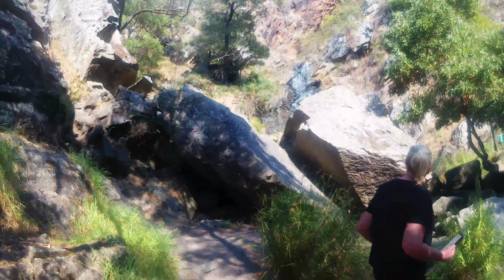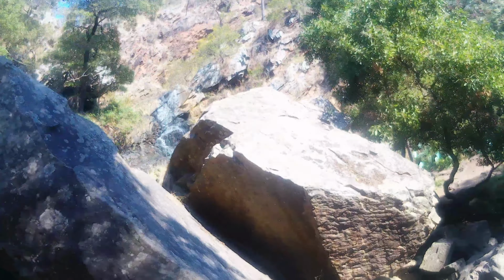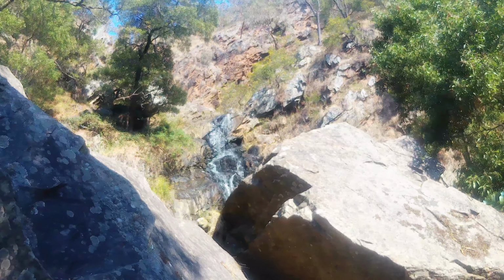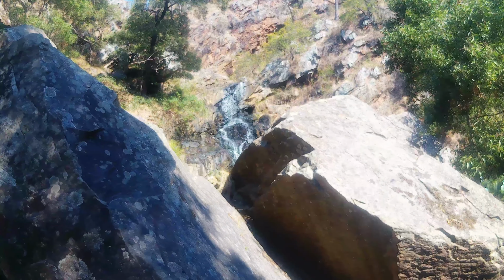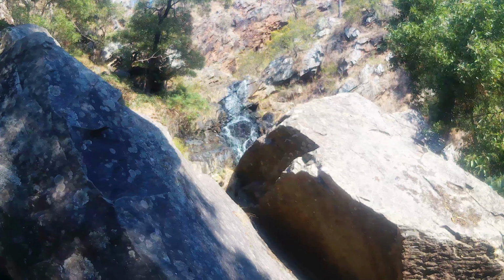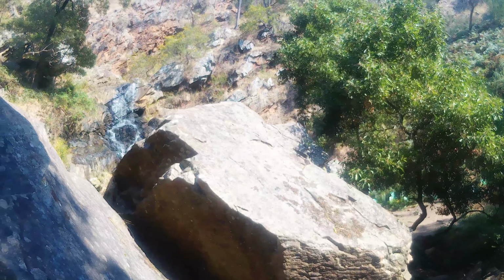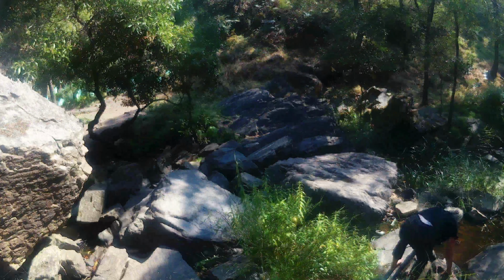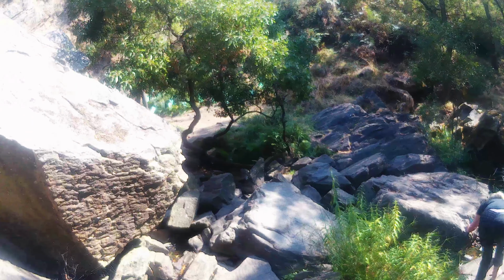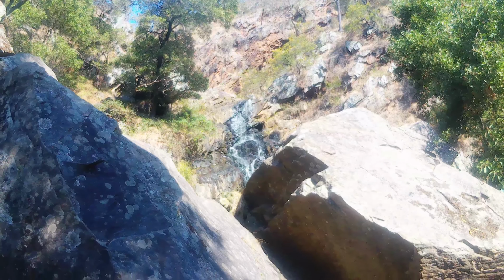After coming up and inland from Victor Harbour, we stumble across a waterfall. We think it's Waitunga Waterfalls. About half an hour, 40 minutes up from Victor Harbour, sort of inland and west. Waitunga Falls. It's not real big. There's apparently a second one you can walk to, but you have to scramble over rocks and so forth. We'll just go as far as this one.